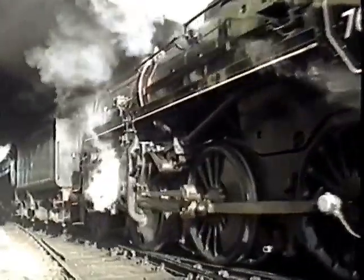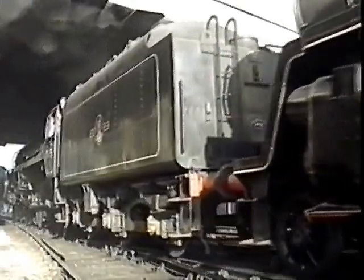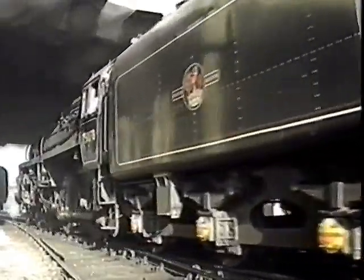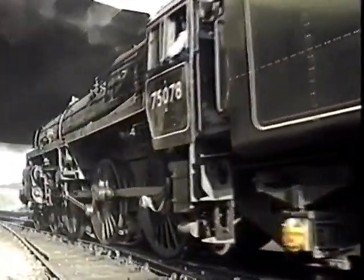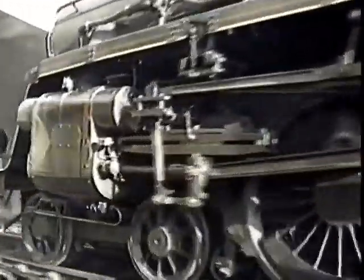Remaining with the 4MT for the moment, it's worth noting that this is another ex-Southern Region double-chimneyed, large tendered variant, which is normally resident on the Keighley and Worth Valley Railway. On this occasion, it was on loan to the East Lancashire Railway.